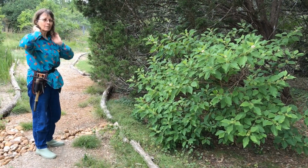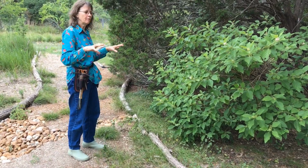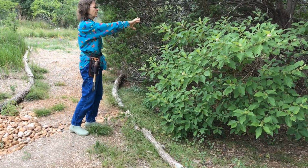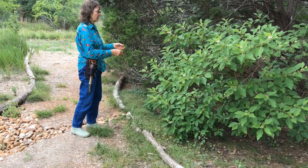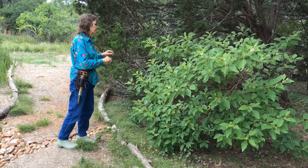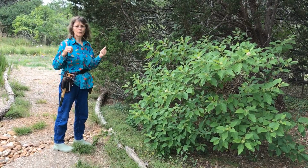But I planted this here for a reason. Not everybody, but people are into limbing things up. And I'm the opposite. I want to fill. So instead of being here and looking through there, I wanted to fill this opening with something. And it's shady, which it likes, and it gets a little bit more water, which it likes. So I put this here, and it is rewarding me. It works. Sometimes what I do works, sometimes it doesn't.